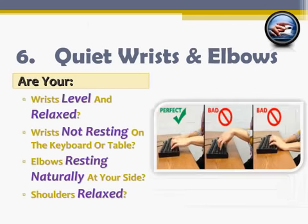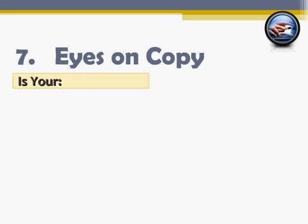Number 6 is all about quiet wrists and elbows. No, we're not talking about your wrists talking too loudly or making music. We're talking about them being level and relaxed. We want our wrists not resting on the keyboard or the table. This will develop carpal tunnel syndrome. This is something that will hurt. Believe me, with old age, this will really hurt. So you want your elbows resting naturally at your side and you want your shoulders relaxed. By doing this, again, proper keyboard technique.